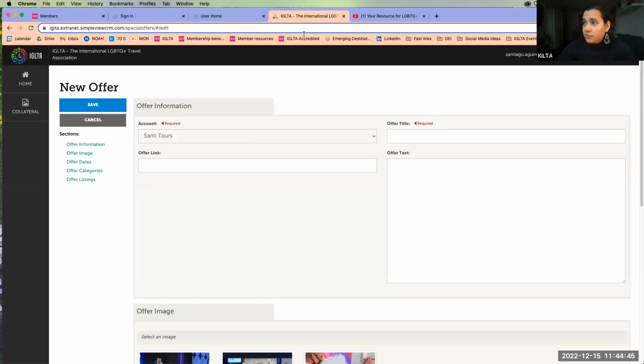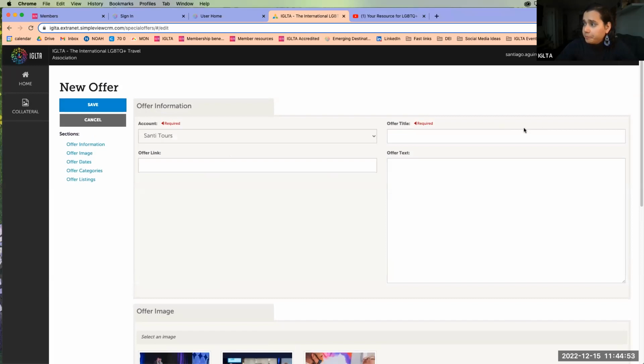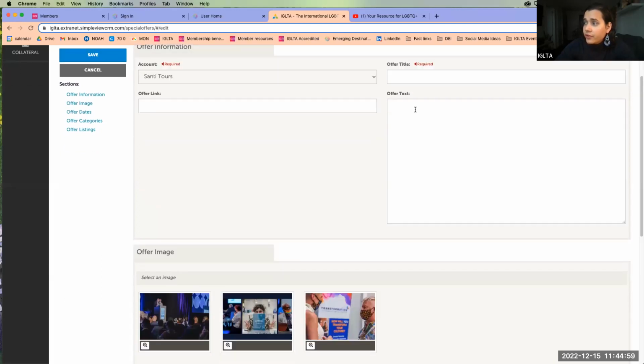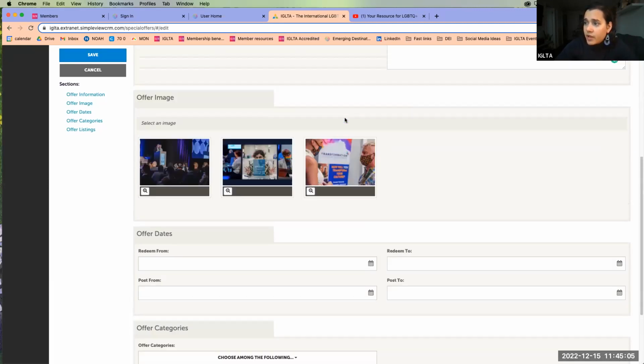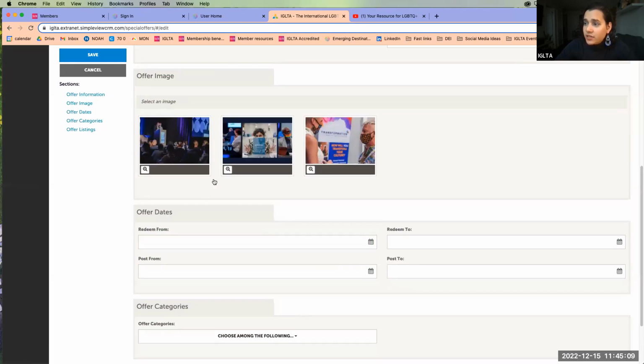And they're also going to display in a specific part of our website that I'm going to show you in a bit. So basically, this looks very similar to what we just saw for events. You're going to give it a title, you're going to give it a text, you're going to give it a direct link for people to book directly with you, or wherever your booking platform would be for that offer.